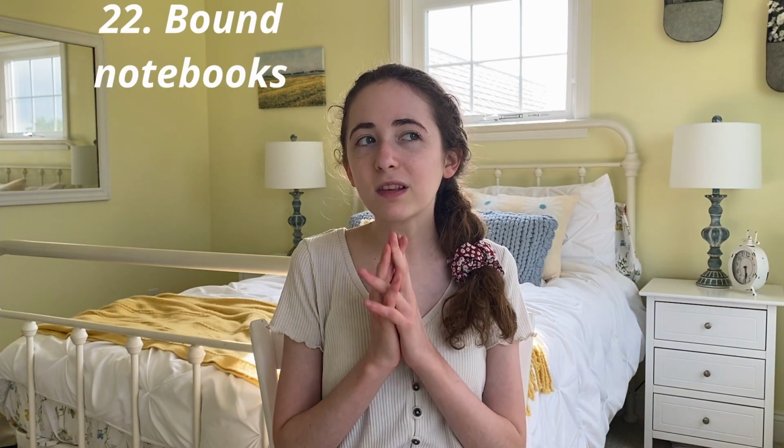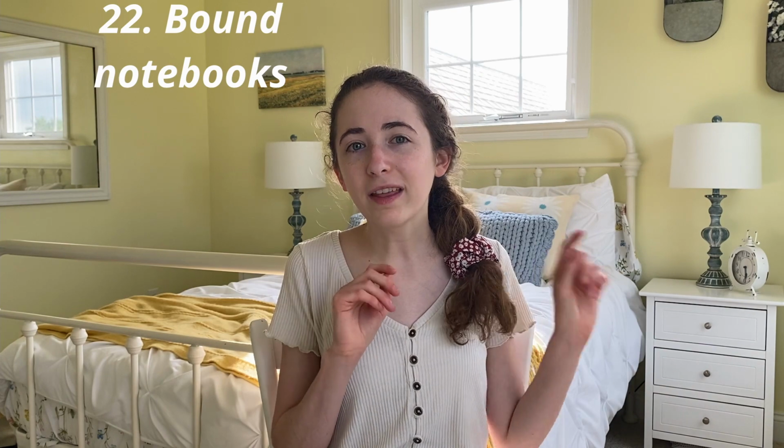Notebooks. Some people bring loose paper, some people bring notebooks. I think notebooks work better for college because you'll be taking so many notes that it's kind of exhausting to be trying to arrange all your loose notes in a binder. So just bring a notebook for each class. I think it's the easiest way to keep track of everything considering you will have so many notes.